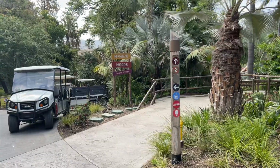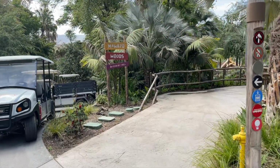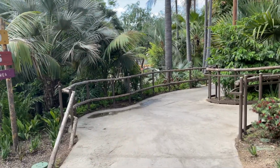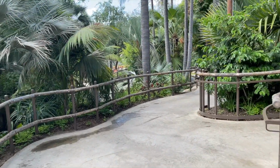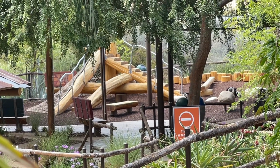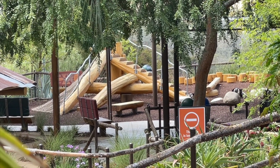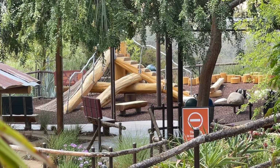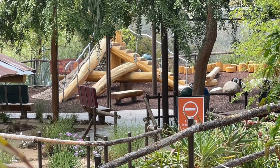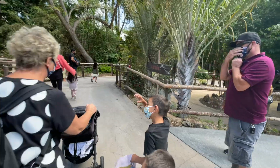Down this path is the Mawazo Woods Discovery Area. Now this is a newly remodeled kids play area, but unfortunately it is still closed. Let's look at that kids play area. It does look pretty fun. I see some stairs, I see some nets and ropes and a balance beam, lots of fun things going on down there.